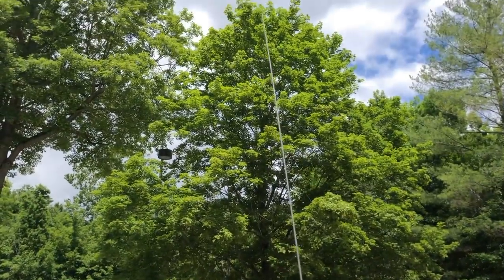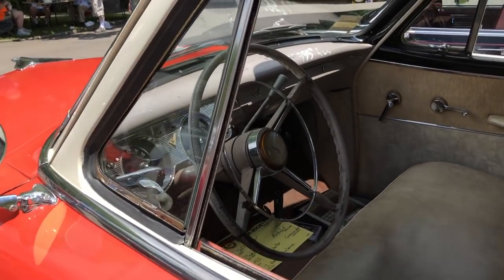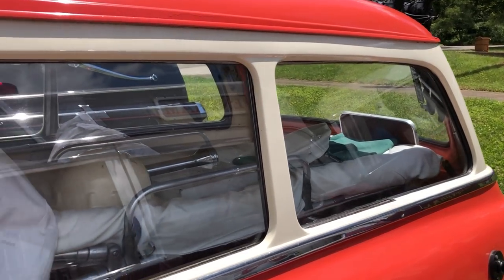Never seen a Studebaker ambulance before. This must be rare. Amazing. Not as much room back there. You got to be kind of short to fit in this bed.